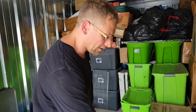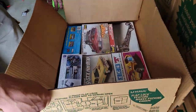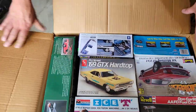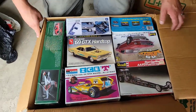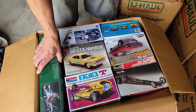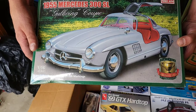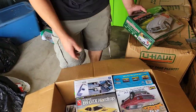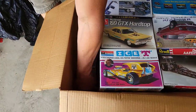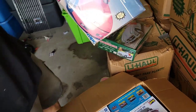But let's open a box here, Conky. Holy smoke. Can I just give you a value now? Just hold on. We haven't gone to the top layer yet, Conky. Look at it right here. This brand new 1/16 scale model, sealed in the box. And guys, let's just do a quick count here, Conky, before you give me a tally on your calculations. Well, the bigger ones are usually worth a little bit more anyway.